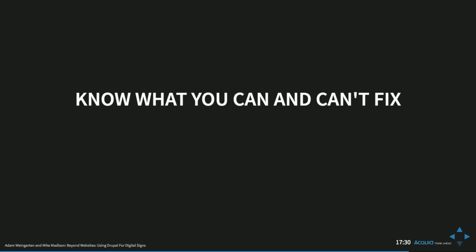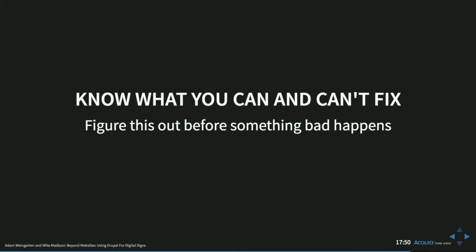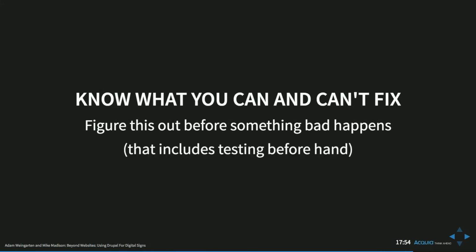Like, maybe if there's some third-party API that you have zero control over, maybe that's something that you can't do anything about. If you've started to throw extra load at some other API that isn't designed to handle that load, there's not much that you can fix there. All you can do is maybe put some band-aids on it. So understand those. And part of that is test a lot, before.